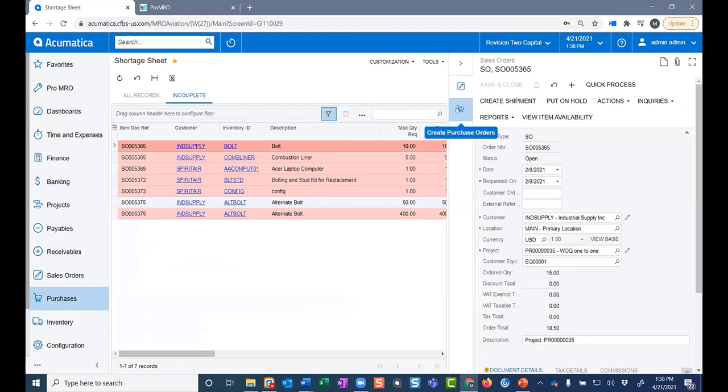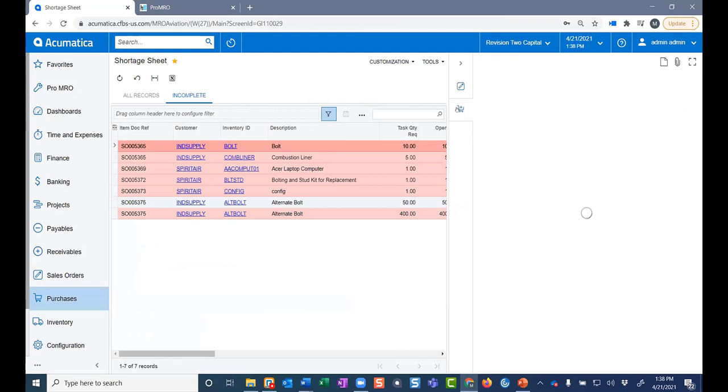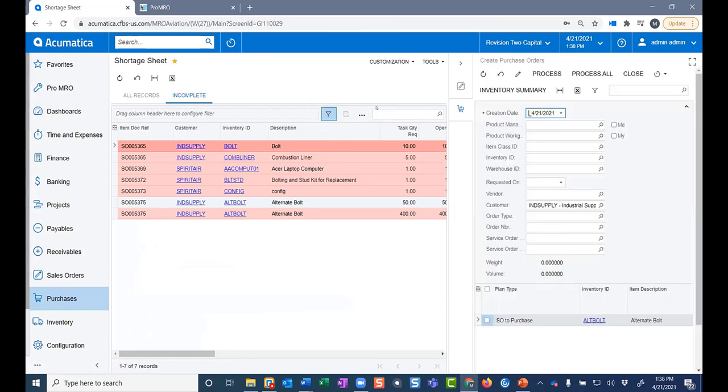In fact, we can even do purchase orders from this Fast tab. Or you can process it through purchase requisitions all the way through purchase orders and do processes that way. So it just depends upon your business process as to how you want this to work.